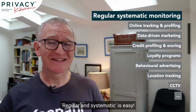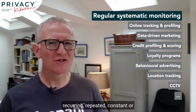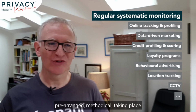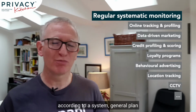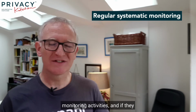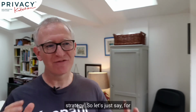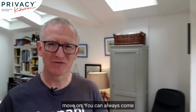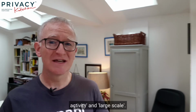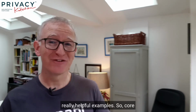Regular and systematic is easy. Regular means anything ongoing, recurring, repeated, constant or periodic. And systematic means prearranged, methodical, taking place according to a system, general plan or strategy. Now, plenty of organisations will be doing one of the monitoring activities, and if they are, it's going to be as part of a general plan or strategy. So let's just say for now, yes to this part and move on. You can always come back to this. And let's look at the other 2 parts, core activity and large scale. They're not actually that hard to understand when you look at some really helpful examples.